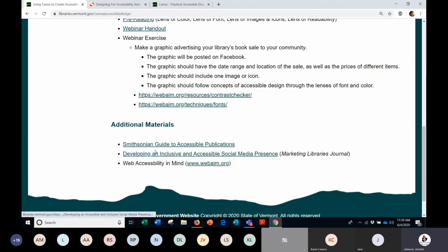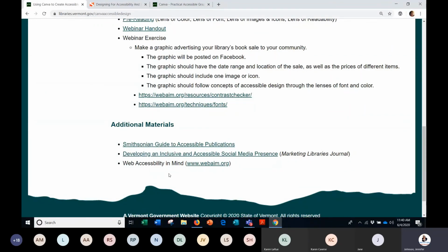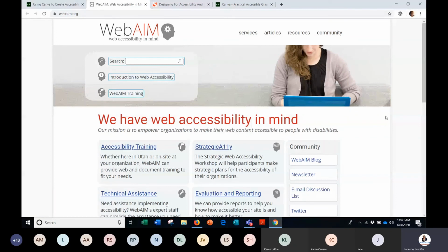This article in Marketing Libraries Journal is about social media in general, making it inclusive and accessible, but I highly recommend it. And then Web Accessibility in Mind is the website where this contrast checker is, but it has tutorials and articles explaining different accessibility issues. A lot of it is for web design, but some of it is the font color stuff that we've already been talking about. And if you ever want to delve into web design, this is going to be a great resource for you.